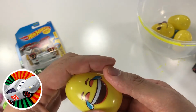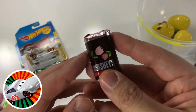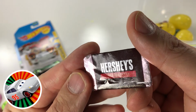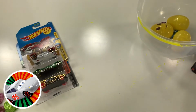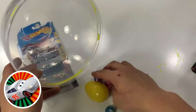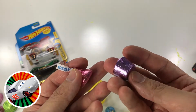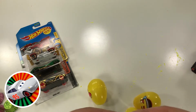Oh, we got another laugh out loud emoji here. Awesome. With another, what is this? A Hershey's. Hershey's chocolate. Dark chocolate. Is it? Let's see. Yeah, special dark. Cool. Whoa, whoa, whoa. We got some more Kisses here. Kisses and little miniature Rolos, it looks like.